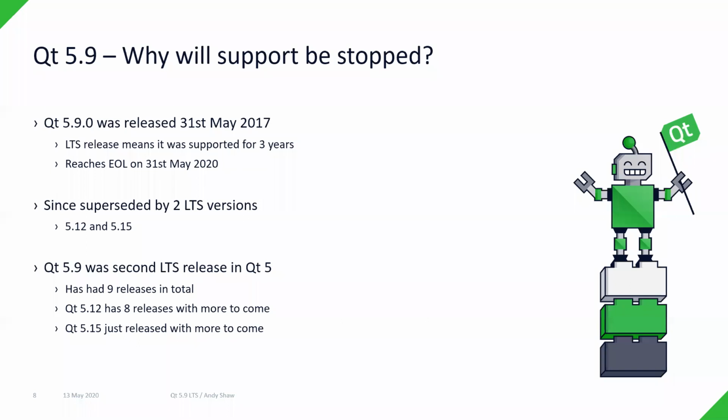Qt 5.12 has had 8 releases already, and there's more planned to come. There'll be at least another one later this year, and there's likely to be another one after that. And Qt 5.15 is going to be released, which will be next week, and there will of course be plenty of patch releases to come on top of that. So for those that are looking for stability, there are 2 long-term supported releases coming and also out that you can rely on.